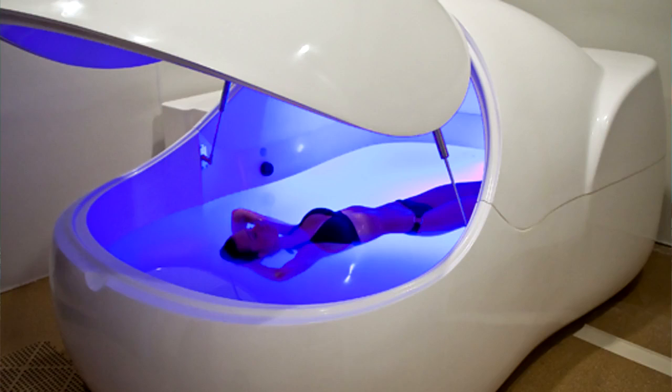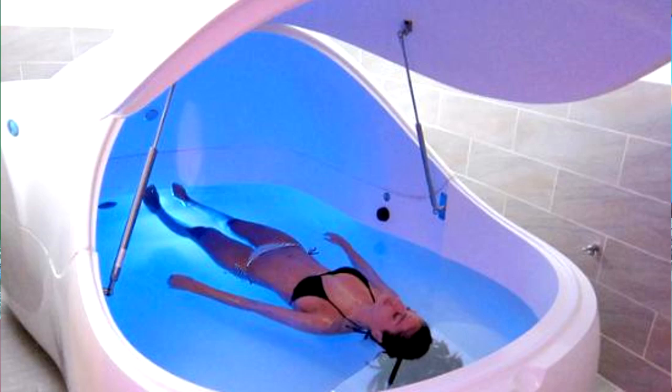Is this pod open? It's open for visual there, but we recommend you try to close it. You can close it or leave it open. Inside the pods, there's 150 gallons of water, which makes it about 10 inches deep. And inside of that 150 gallons is 1,000 pounds of Epsom salt dissolved in the water.